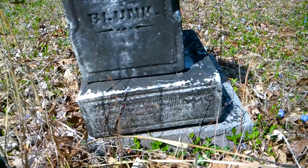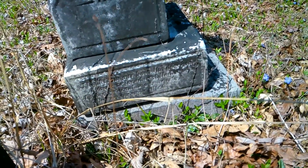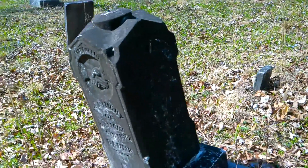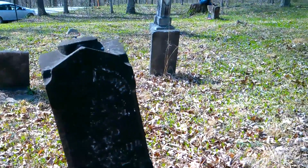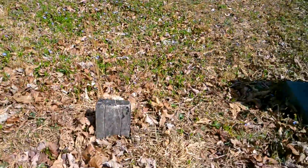with a nice little inscription here. I'm sure I'll be able to read that, but I can't take it down now. And I assume, yep, this is William's side. You might not be able to read it, but we saw it on the other. Which I'd imagine, try to imagine this would be one of their markers.